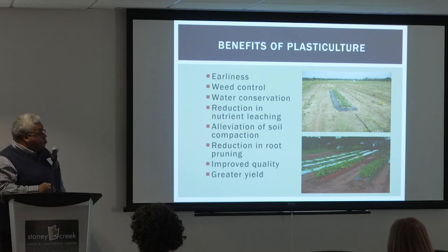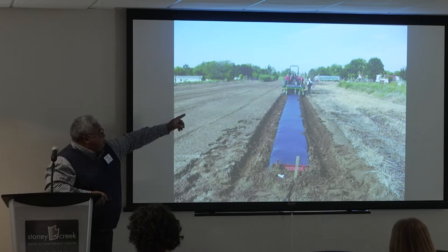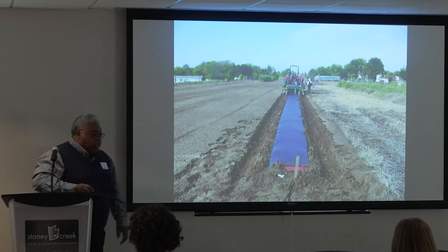So this is the machine. It's not the exact same machine that we have now, but it's just like the one we have, and the tractor. So the plastic is on that machine. And the drip tape is up there on a wheel in the middle, and you tie it to this stake, and then you stake the plastic down with that tool there, and then you pull away and it unrolls.